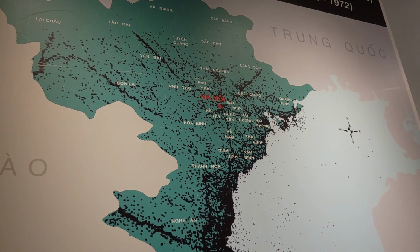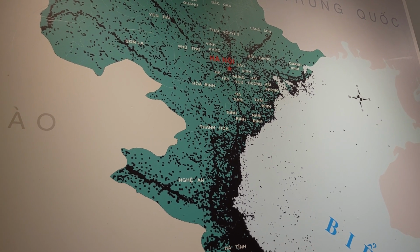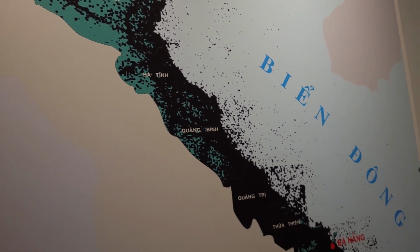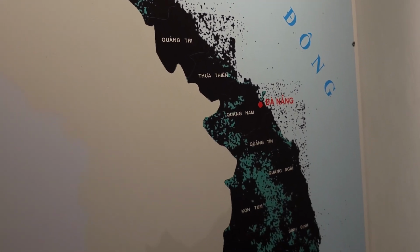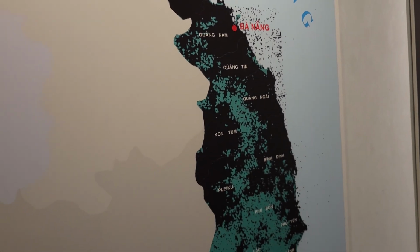And if you want to see kind of a breakdown of the United States bomb dropping throughout Vietnam during the war, the black spots show the heavier bombardment. You can see once you get down to central Vietnam, it became very heavily bombarded.